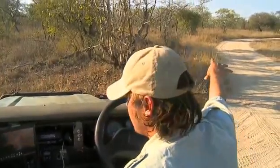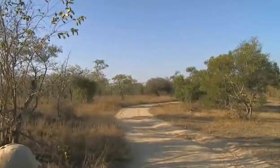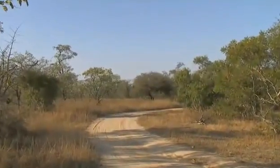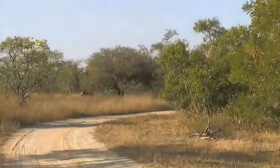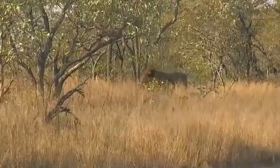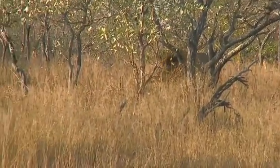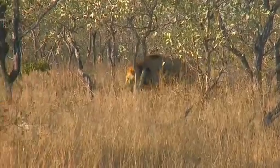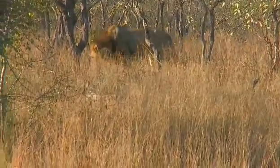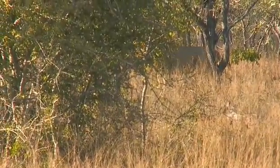And there he is, he's popped up again. But I think that's probably one of the last views we're going to get of him. We can just see his tail. There we go, he pops out of the long grass. So these lions have crossed over our boundary. He's busy sniffing around trying to find the ladies who have managed to evade him, and they've gone straight south. And there we go, he's going to disappear into some thick bush shortly.